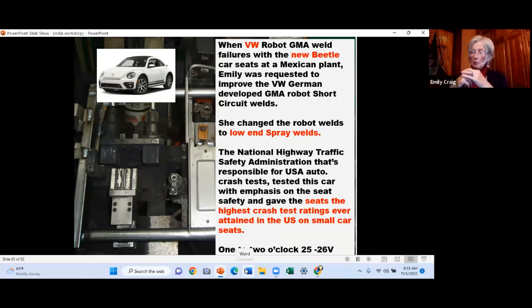When Volkswagen came out with its new Beetle, I was asked to go to the Mexican plant because they were having welding problems. The welds were set up in Germany at Volkswagen, but they found a lot of quality issues in the welds and they were having a lot of lack of fusion in the car seats. And I basically changed the German short circuit welds into spray welds at the low end with 035 wire. And that car was tested by the National Highway Traffic Safety Administration here in the US that does crash tests and received the highest crash test rating that they've ever achieved on small car seats.